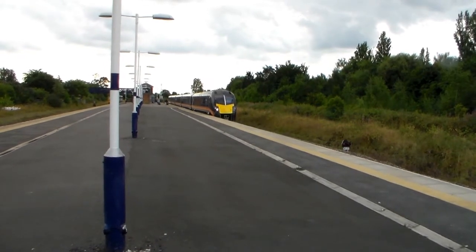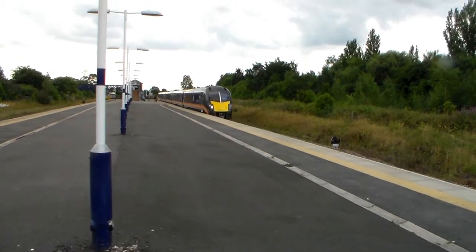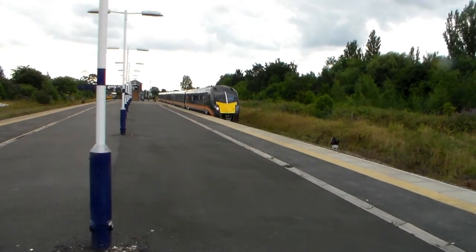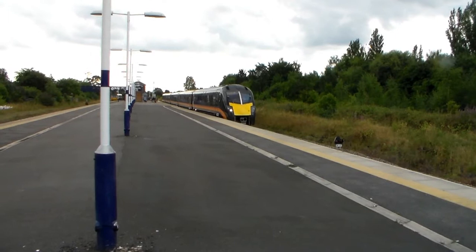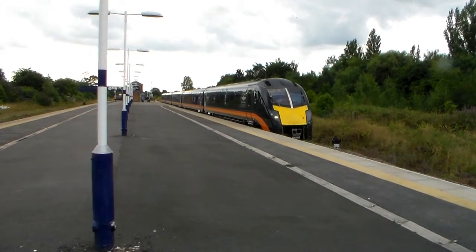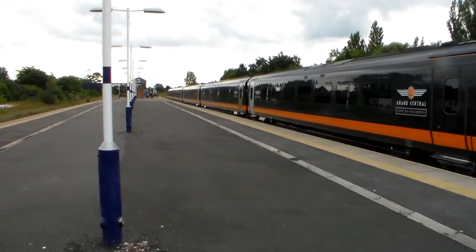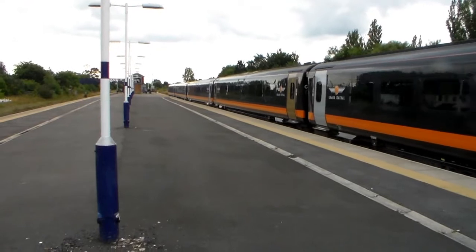Just now getting ready to depart with the 1405 Grand Central service from King's Cross to Sunderland. It is 180107. Heart of the North.